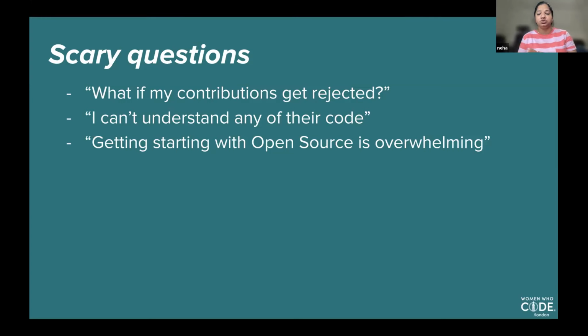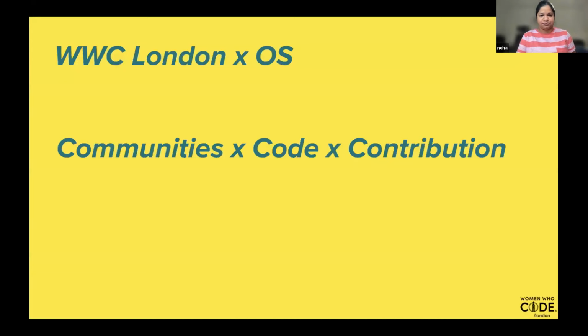Getting started with open source is overwhelming. Yes, it is, because it's a very wide space and you need to find the right project, the right issue, the right skills, and also your changes should get merged. But what you will see is there is a way to get through that. There is a direction in which I can help you out. There are a lot of resources available online which will help you in your open source journey. So don't hold yourself back. Just go ahead and start, not thinking, I would say start doing your open source contribution.